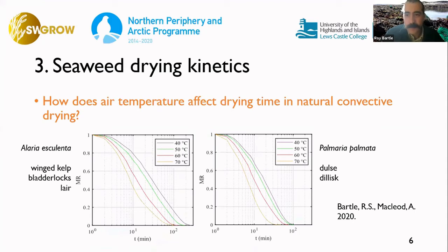What we found was that for both species, increasing the drying temperature from 40 degrees to 70 degrees decreased the drying time in both species by about 60%, which is quite considerable. Now, speaking to people in the seaweed industry, anecdotally, there seems to be this assumption that increasing drying temperature has an adverse or disadvantageous effect on the nutritional properties of seaweed. Now, that's not something that we have been able to address directly, but the vast bulk of literature that's been published shows either no effect of drying temperature on seaweed nutrition, or indeed a positive effect.